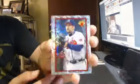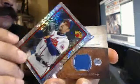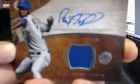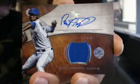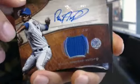John Smoltz icy card for the Braves. Sparkly ice. Yeah, the Jaeger auto. Alright, and then we got, for the New York Mets, Rafael Montero for the New York Mets. And FNZR2, wow. And we got another sideways.